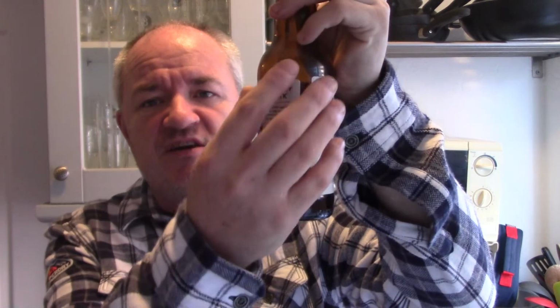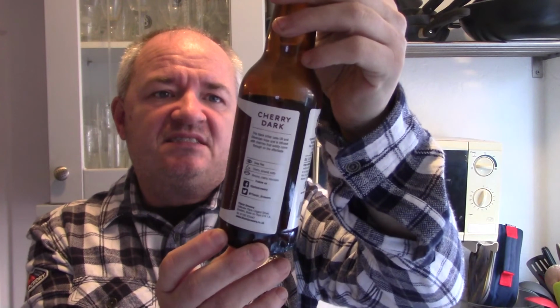So, cherry on the nose, cherry on the taste, marzipan, almond. For me, quite a crowd-pleasing beer. You know, that was very pleasant. I love the fact it tells you what you're going to be seeing, smelling and tasting. And yeah, no complaints at all. I wouldn't say it's a top 10 beer. I'd give it about a 4.5. But yeah, that was nice.